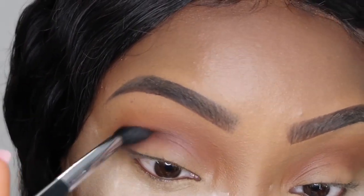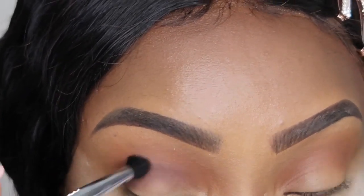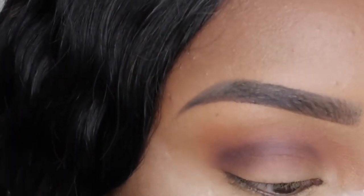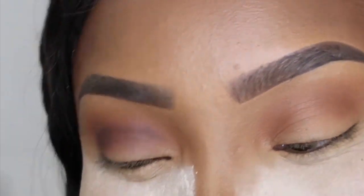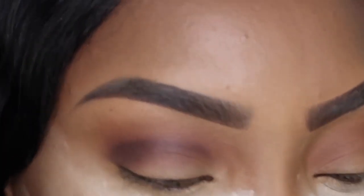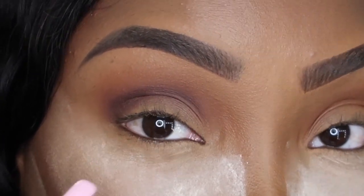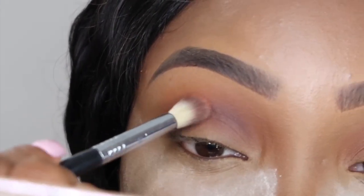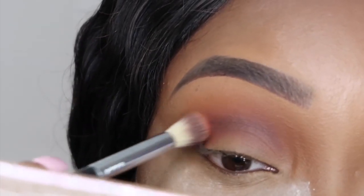So that's not bad. It's a little bit more difficult to blend, not as easy as the other one, but it could be just because it's a darker shade. So this is bad bitch vibes. The next thing I'm gonna do is go in with Edges. I swear to all these names. Edges right there. I don't want that much warmth in it, so I'm just gonna tap it lightly just to blend out Ginger and Credit. Okay, that's really pretty.